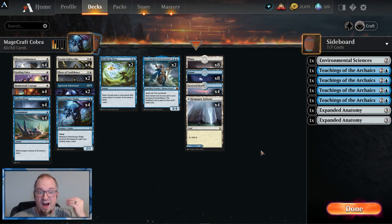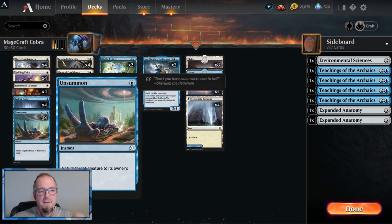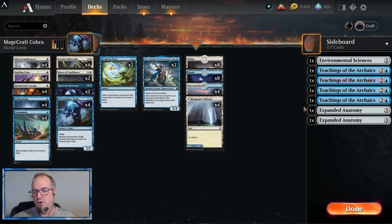It's unreal how you can pump up your board and clear the board and draw cards all at the same time. Man, this deck, I love it so much. I think it's probably my new favorite deck to play. I'm going to be playing it a lot on ladder because it's so damn good.